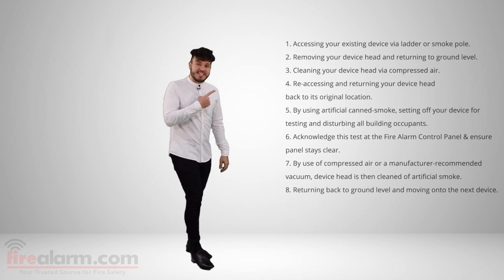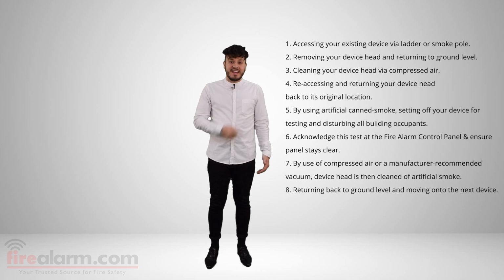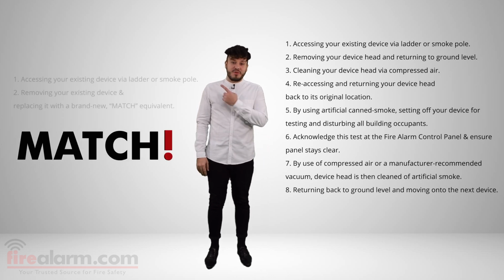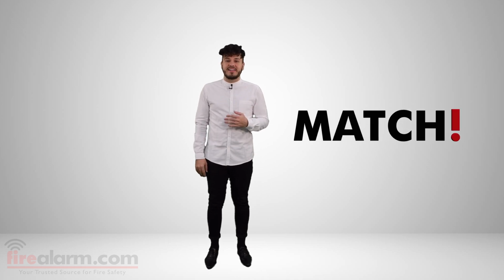Look at all the steps it takes to carry out traditional smoke and duct detector maintenance. Now, with firealarm.com's match service, the maintenance process barely takes 2 steps. And that's it. By installing a brand new head, your match head will automatically conform to your system's sequence of operations and will be automatically tested and good to go.